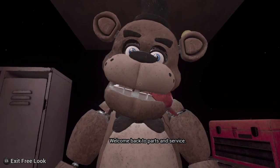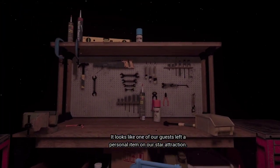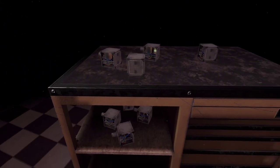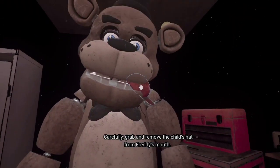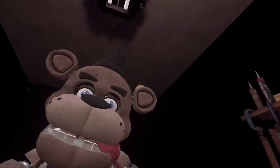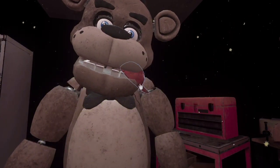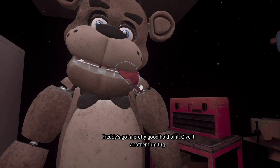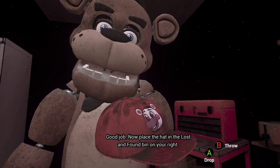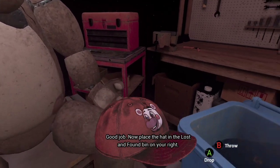Welcome back to Parts and Service. It looks like one of our guests left a personal item on our star attraction. Let's return it to the lost and found. Carefully, grab and remove the child's hat from Freddy's mouth. Freddy's got a pretty good hold of it. Give it another firm tug. Good job. Now place the hat in the lost and found bin on your right.